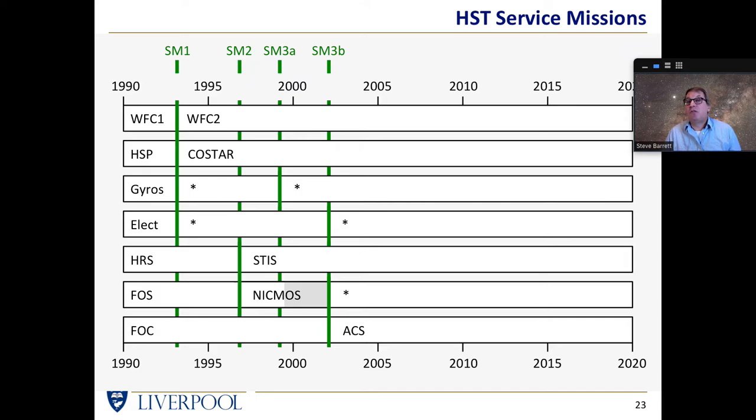Then the question is, do we need a fifth service mission? It would be a lot cheaper to say we don't actually need one, but after a few years it was realised that some electrical systems were failing, one spectrometer started to give a problem and one of the cameras started to give a problem. So it was agreed that there would be one final service mission before the shuttles go out of commission. So in 2009, Camera 2 was replaced with Camera 3.